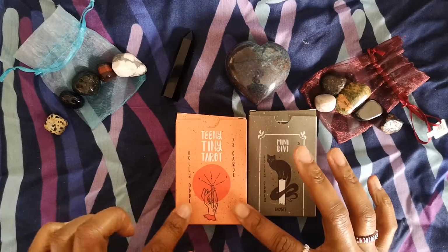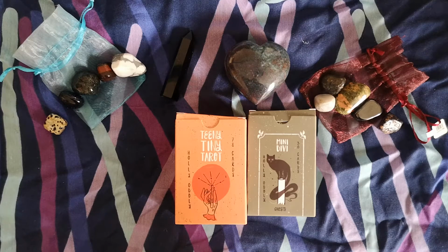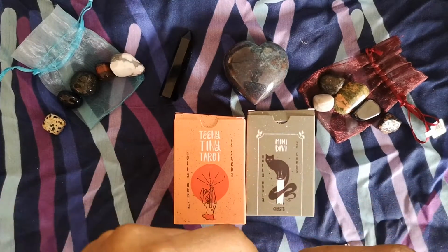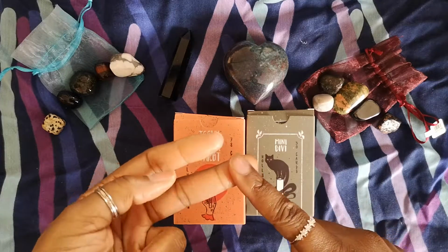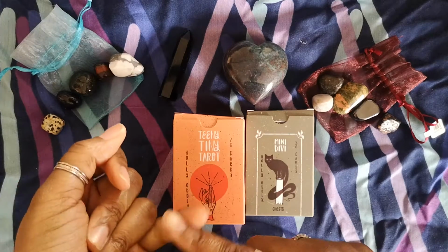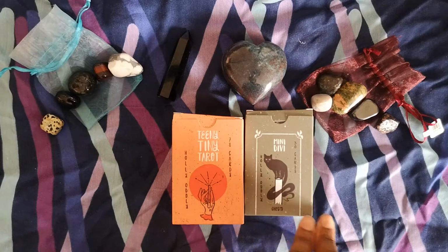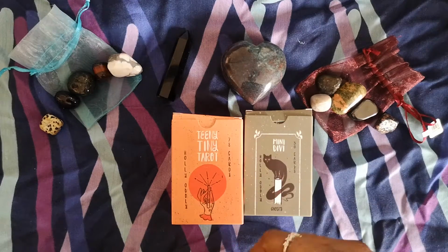So the Teeny Tiny Tarot follows the Rider-Waite-Smith system, but it's not a clone, as she mentioned in her campaign. The minors are renamed. The needles are swords, the skulls are cups, the sticks are wands, and there are eyeballs for pentacles. The Mini Divi is an oracle deck. It's actually part one of five other oracle or divination type decks that she plans on creating.